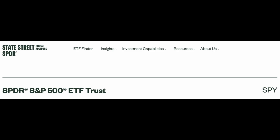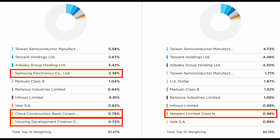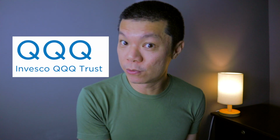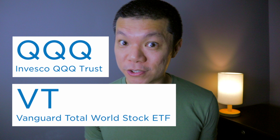And the most popular one in the world in terms of assets under management is SPY, which tracks the S&P 500 index. A couple of important points: just because two ETFs sound like they have the same name, it doesn't mean that the underlying assets are the same. And it's because they are different index providers. That's why it's always important to double check what is it you're really buying. And it's also important to note that not all ETFs are index ETFs. Besides SPY, a couple of other really popular index ETFs are QQQ, which tracks the Nasdaq 100, or VT, which tracks the total world stock market.